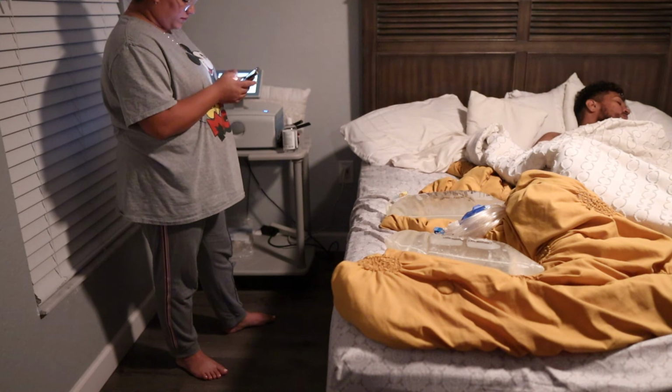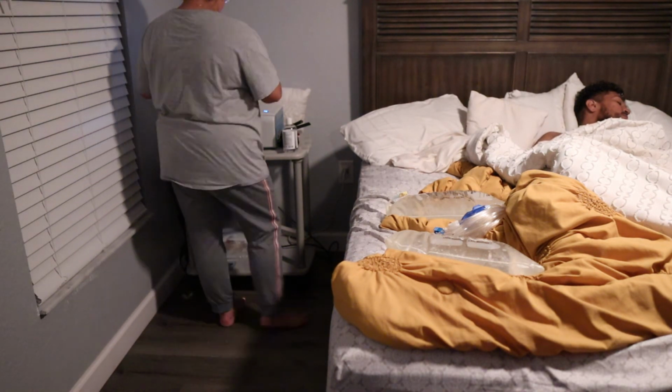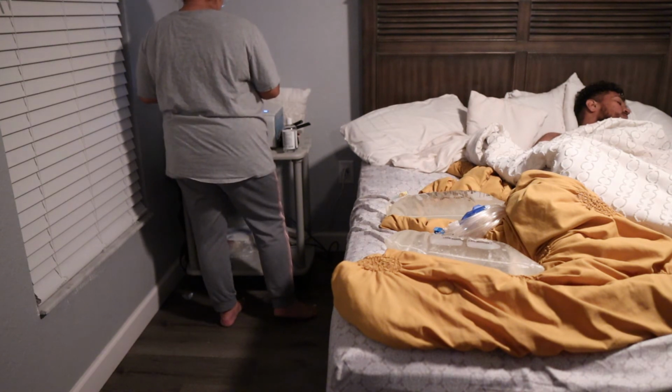We got to travel with this machine to New York City and be able to have a vacation. And I think that was really awesome to have the freedom to do that.